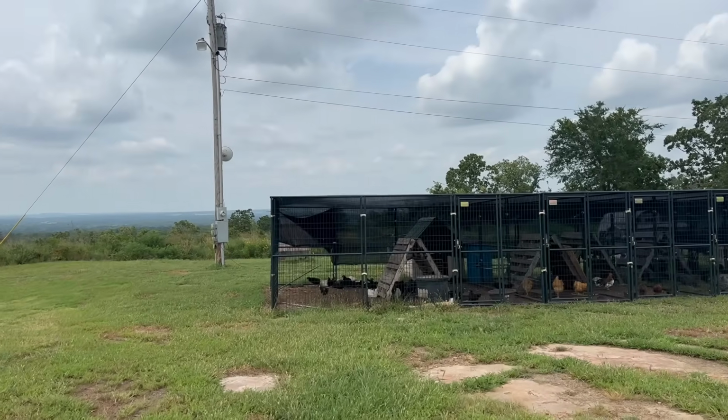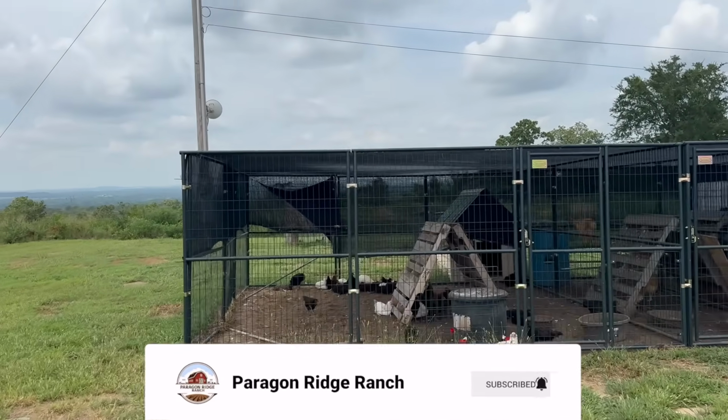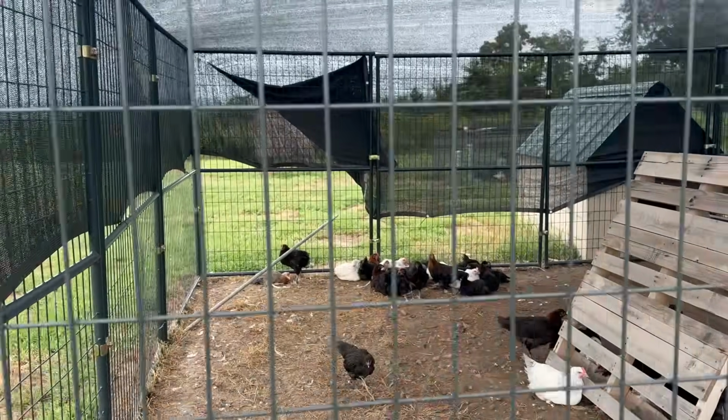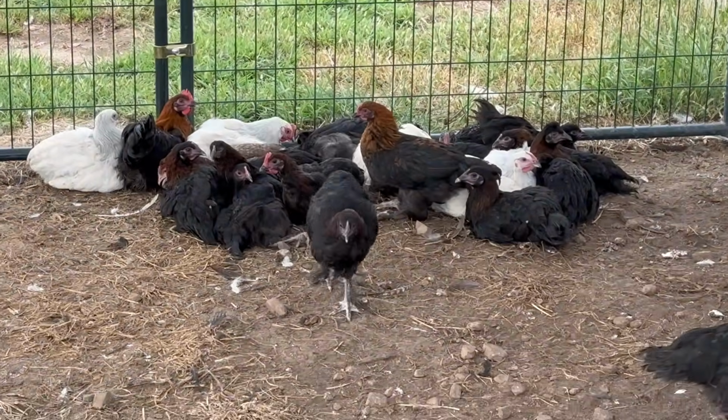Now these beautiful babies, they have been dealing with the rain. Everything's starting to dry out, so please excuse the pens. But these right here are my grow outs. These are for us, Jeremy and Chrissy, for Paragon Hatchery. So these are about three months old.